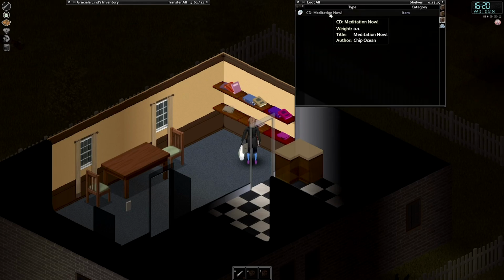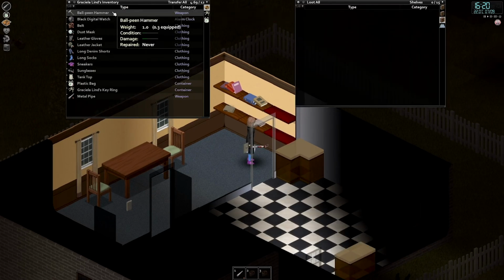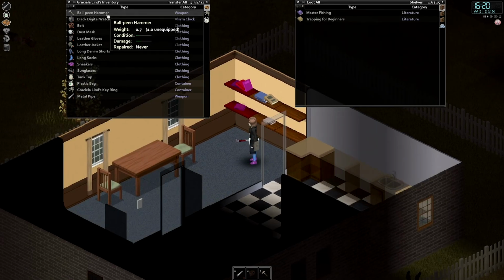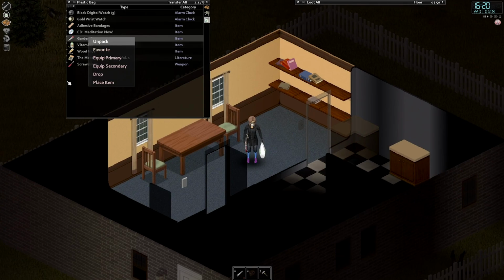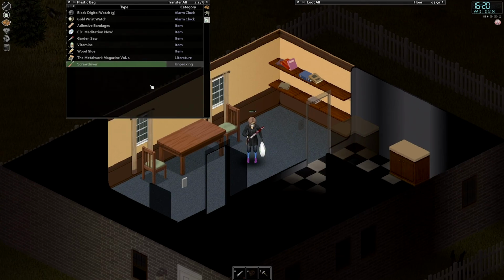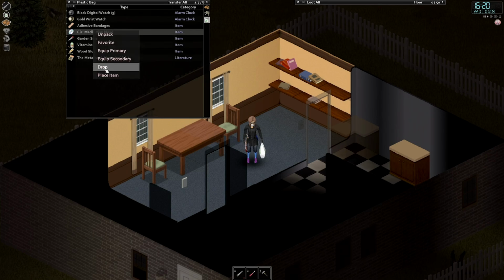Trapping for beginners. Hey, Meditation Now by Chip Ocean. Yoink. That I can attach on my belt. Hang on to that. And that we can attach on our belt too, because why not? The garden saw can't attach.